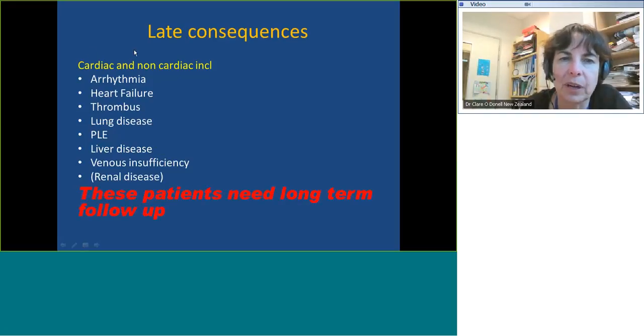If you only took away one thing from today, what I'd really like you to understand, I know most of you will be pediatricians, if not all of you, and you will see these patients in childhood, is that these patients are definitely going to need long-term follow-up. And certainly we need more people.